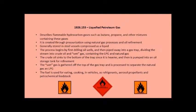The crude oil sinks to the bottom of the trap since it is heavier and then is pumped into an oil storage tank for refinement. The wet gas is gathered off the top of the gas trap and is processed to separate the natural gas, which is an LPG. The fuel is used for heating, cooking, in vehicles, as refrigerants, aerosol propellants, and petrochemical feedstock.